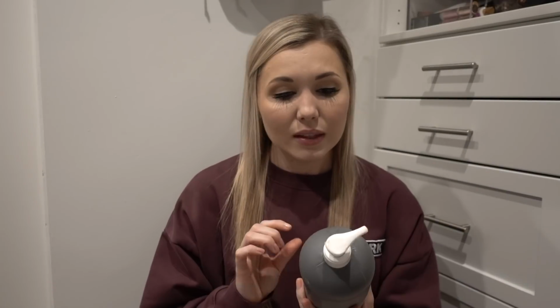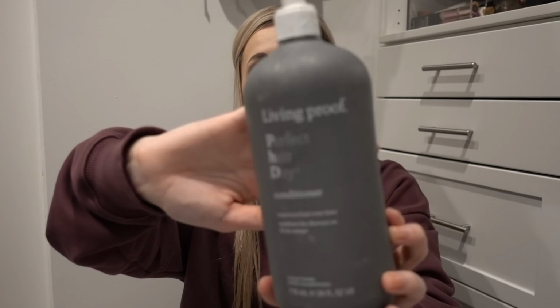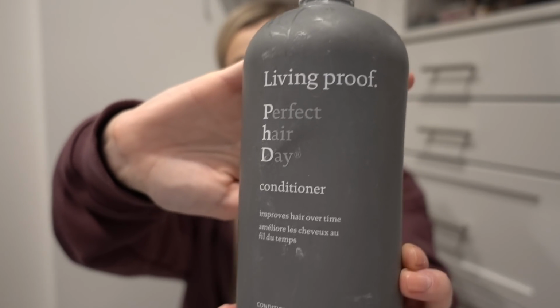More hair care. This is the Living Proof Perfect Hair Day Conditioner in the jumbo size with the pump on it. I also have the shampoo in this jumbo size that I'm almost finished with, and I love shampoo and conditioners that have a pump on it. I just feel like it's so much more efficient and just easier in the shower. But yeah, I really like this. This was a really great shampoo.